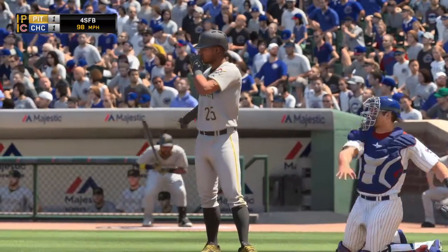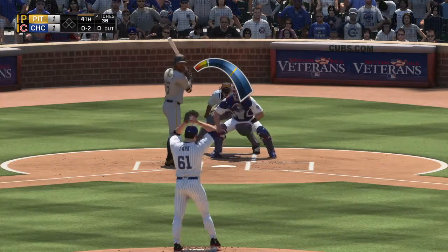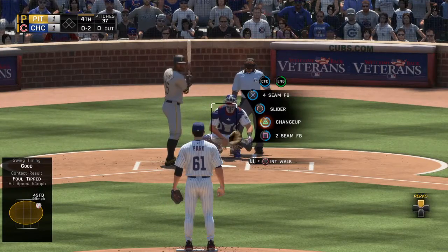Fastball, and he's quickly in the hole, 0-2. Two pitches right on the outside corner. If he's going to keep looking at him, they might as well just stay out there. Why not? Protecting on 0-2, so we'll do it again.